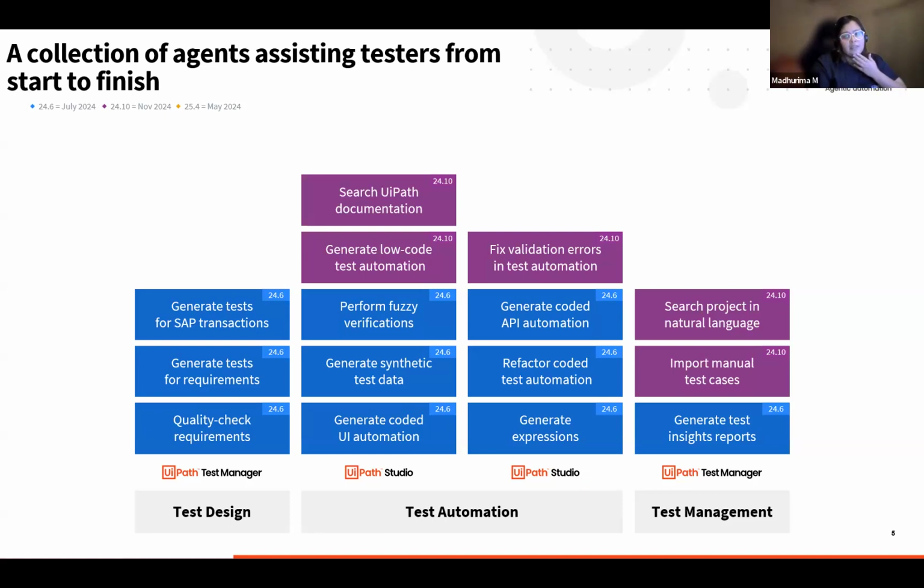And the next phase, the test management pillar. For all things related to test management and test reporting, Autopilot empowers you to get real-time insights into your test results, helping you figure out why your tests are failing and what the main or common error is across your entire tests. Apart from that, Autopilot also now allows you to import manual test cases from files. If you have Excel files literally in any format, you can just upload them into Test Manager and it would convert them into your manual tests.